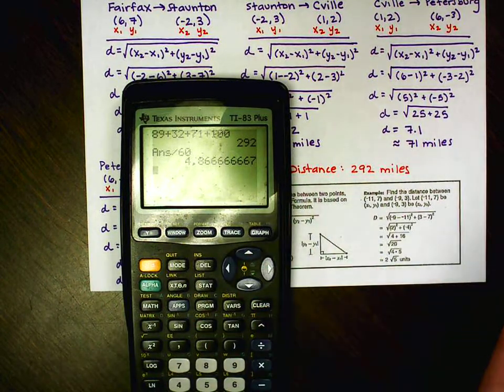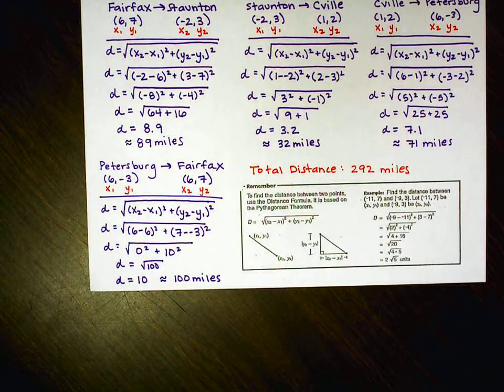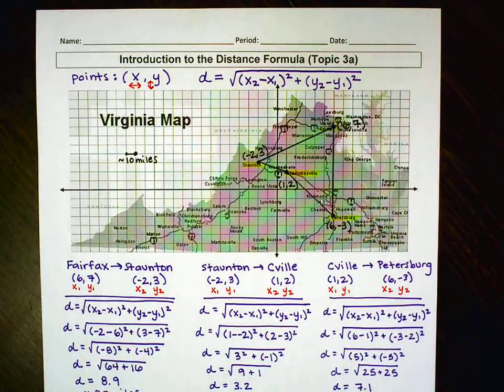I can figure out how much gas it's going to take or what my cost is going to be, but we're just going to leave it at total distance for now. So you guys can see now how if we use a map with a grid, we can use the distance formula to approximate our total distance. It's kind of what things like MapQuest and our phones are doing.